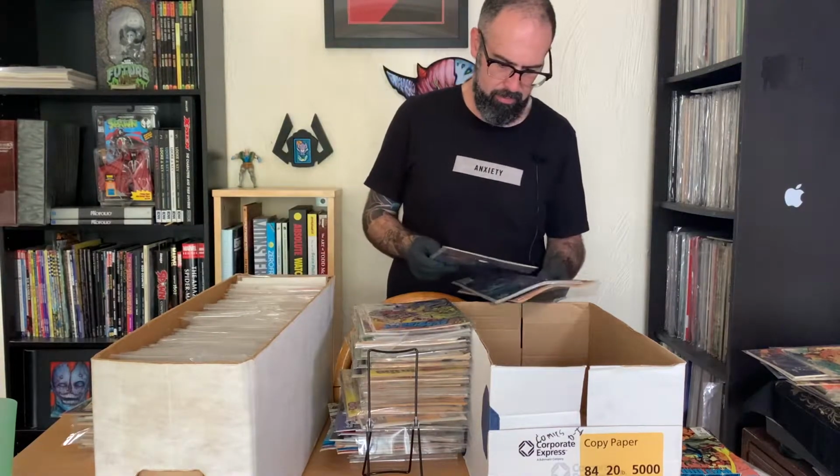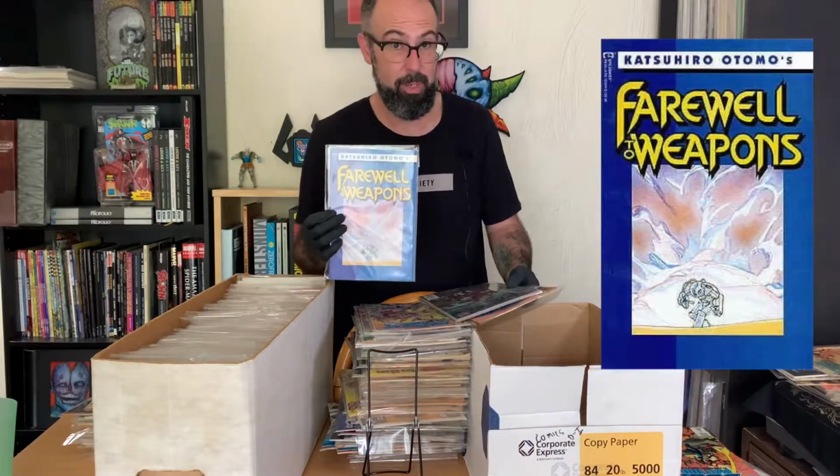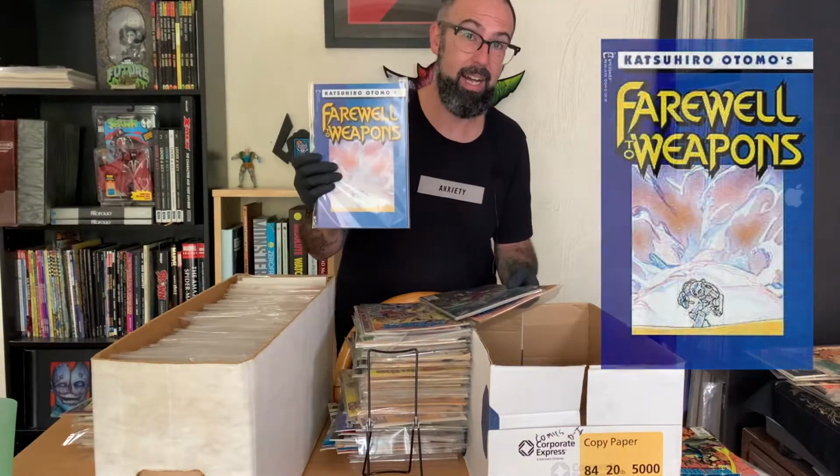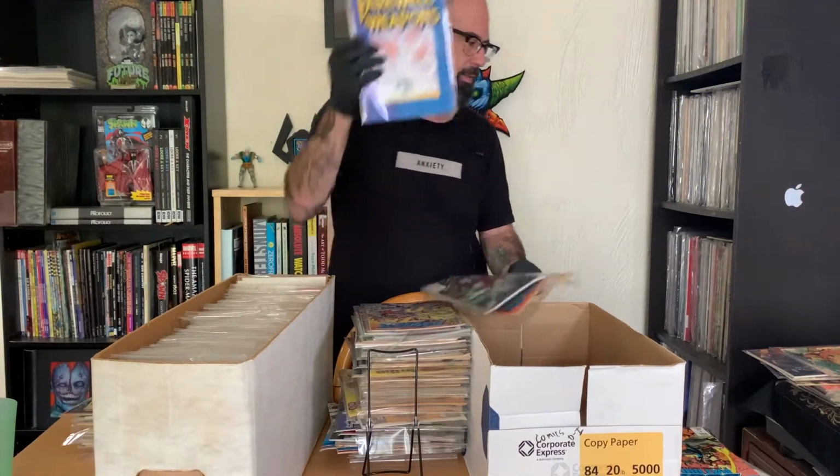Ooh, here we go. Katsuhiro Otomo's Farewell to Weapons. Katsuhiro Otomo, Akira creator, a god amongst comic book men. Here's a different book of his that I have never heard of.